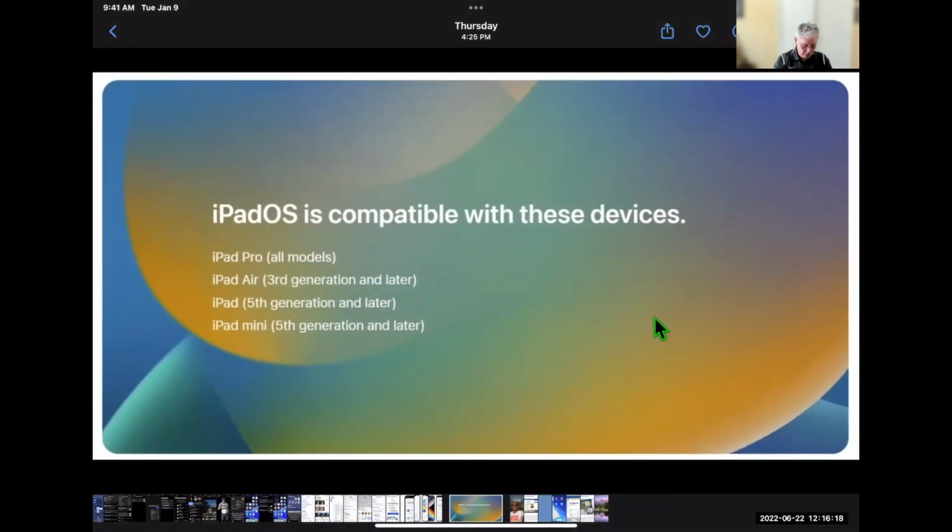Now, let me go into the iPad. So the iPad is compatible with these devices, basically 5th generation mini, 5th generation iPad, and later and 3rd generation iPad Air, and later, and then all iPad Pros. Okay.